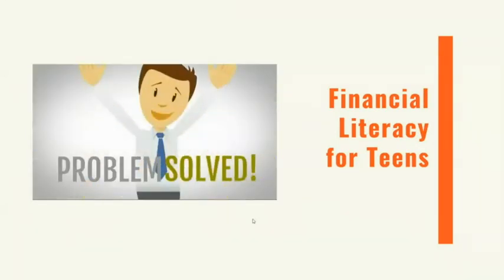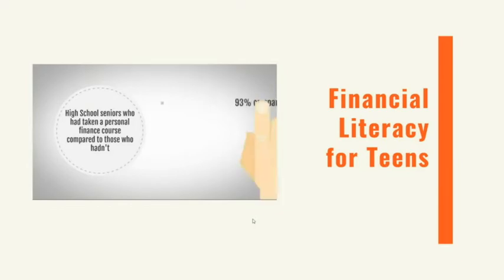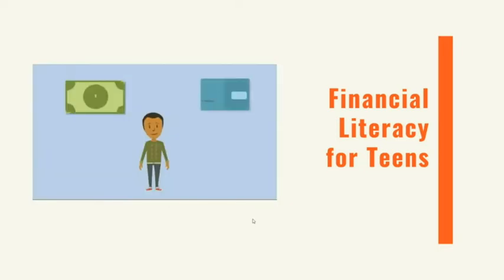A study for Discover found noticeable results. High school seniors who had taken a personal finance course compared to those who hadn't were more likely to save money, 93% compared to 84%. Have a budget, 60% compared to 40%. And invest, 32% compared to 17%.